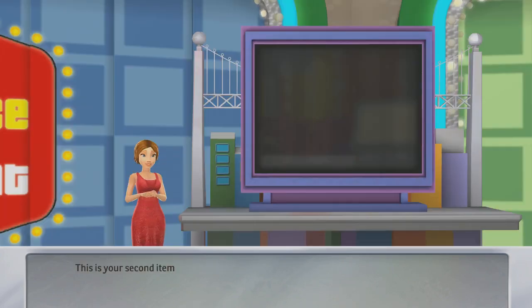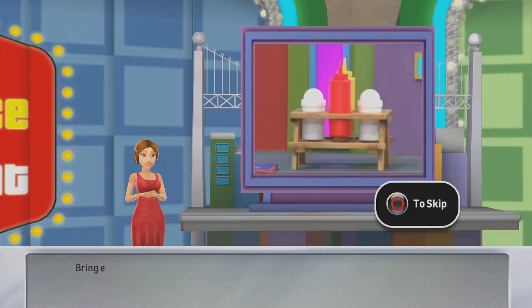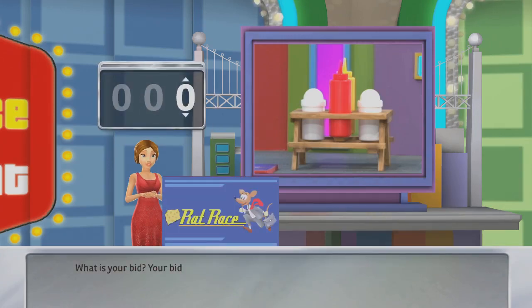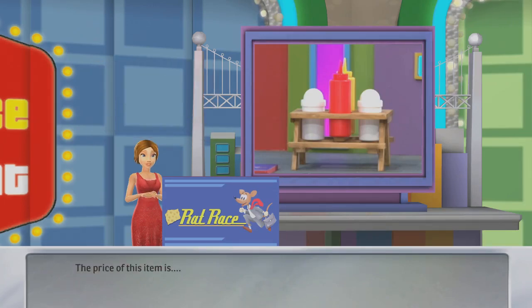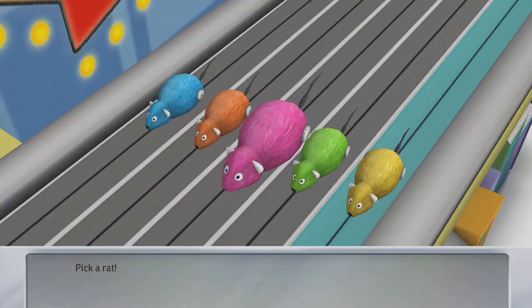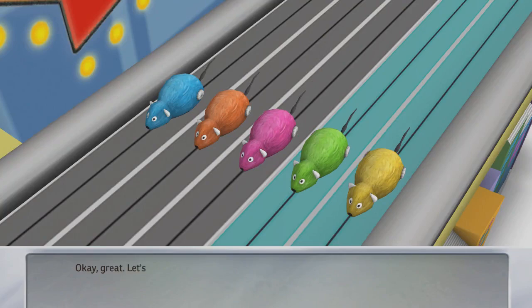This is your second item up for bid. Bring everybody's favorite toppings to your next picnic with this mini wooden picnic table that houses your ketchup, mustard, salt, and pepper shakers. What's your bid? Your bid must be within $10 this time, high or low. The price of this item is... Great, you've got it. You win the rat. Pick a rat. Okay, great. Let's highlight the rat's lane.